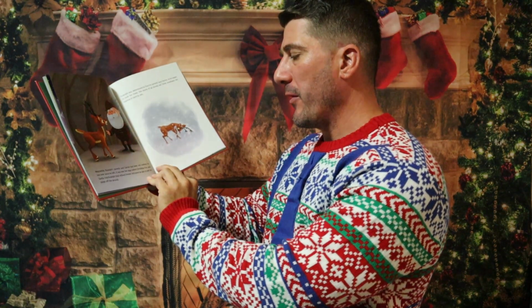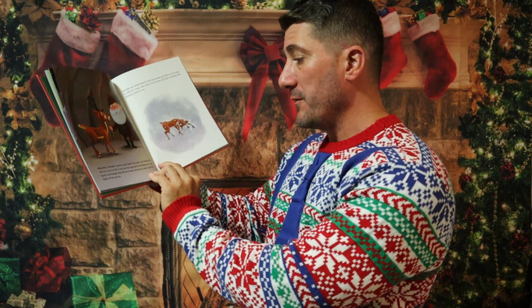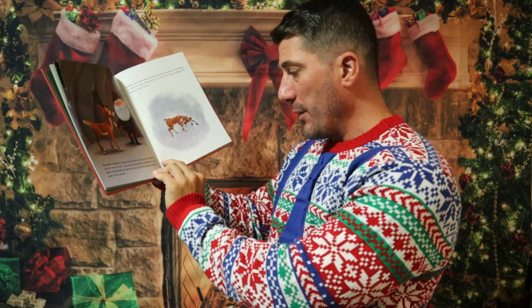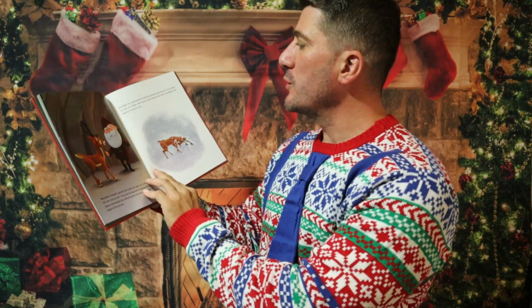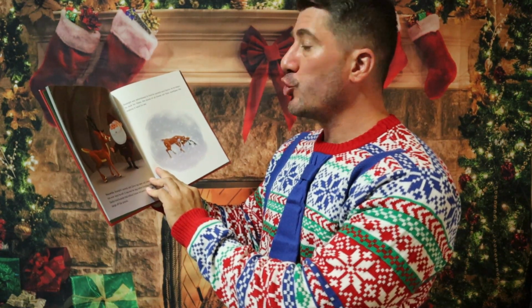Meanwhile, Rudolph's parents and Clarice had been out looking for him ever since he left. It was now 2 days before Christmas Eve, and Santa told Rudolph that without Donner, he'd never be able to get his sleigh off the ground. Rudolph was determined to find his parents and Clarice. As he began to look for them, the storm of all storms hit.